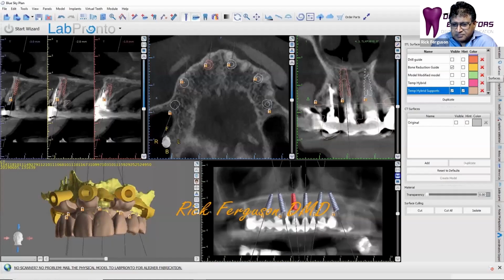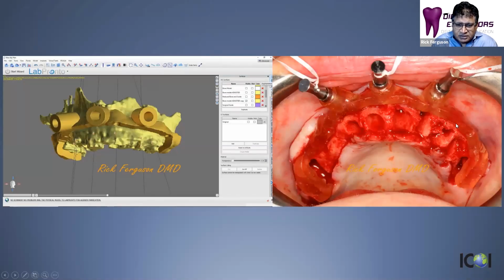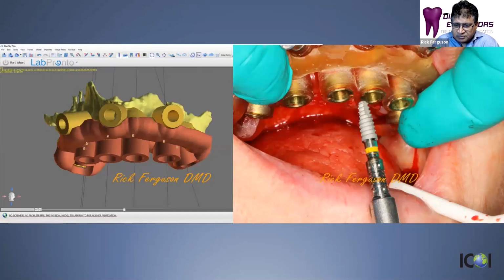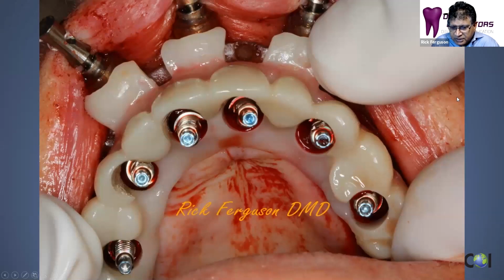So here's how we went about the case. We scanned the patient using workflow number 3, which was an impression scan appliance, inverted it and merged it to the CBCT image, and made from that a bone reduction guide. So we took out all the teeth, laid a flap, put in our bone reduction guide, and reduced the bone down to the level of the bone reduction guide. We then put on top of that a drilling guide, which was, again, created in the software, that stacked on top of the bone reduction guide. We drilled the osteotomies and placed the implants through this drilling guide. And then once the implants were placed, we took our 3D printed temporary hybrid and put it in over the telescopic copings and injected our pickup material.